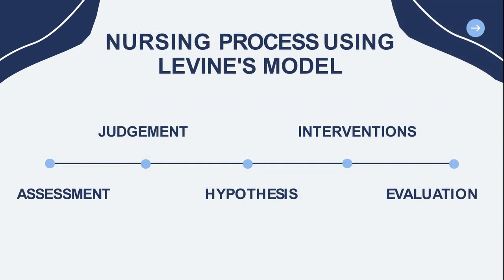Levine's conservation model can be easily applied in the nursing process. First, in the assessment, patients will be assessed for challenges to their internal and external environments that may impede their ability to achieve complete wellness and health. Areas being focused are energy conservation, structural integrity, personal integrity, and social integrity.